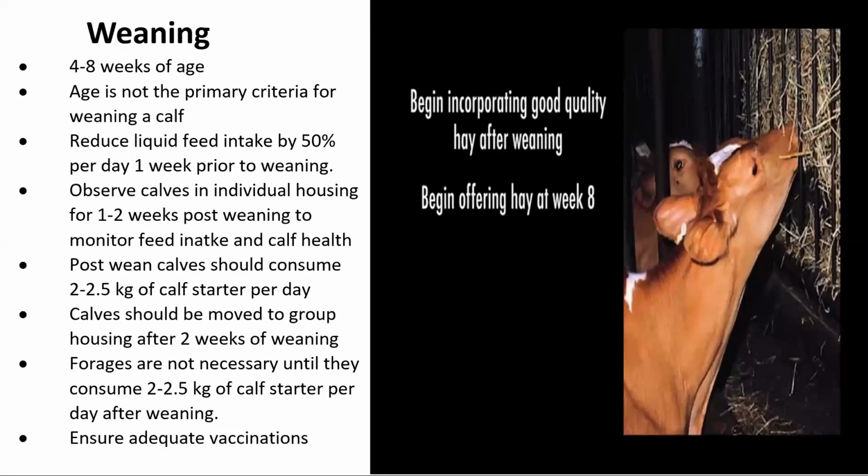When do you wean animals? There's no specific age for weaning, but generally with good practices, you can wean them as early as 4 to 8 weeks. The weaning time depends on certain factors, which we'll discuss.